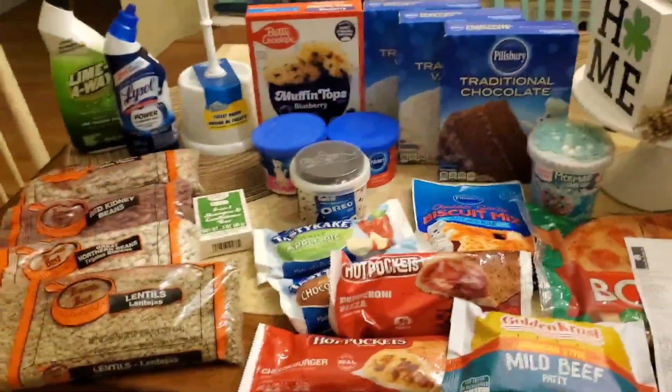There's a few things that are not pictured from my haul today because my daughter's birthday is coming up, and I picked up a few little things for her there, like some clear acrylic makeup organizers for her vanity that she's been wanting, and birthday cards and such. So I won't be showing those here. So let's take a look at what we've got.